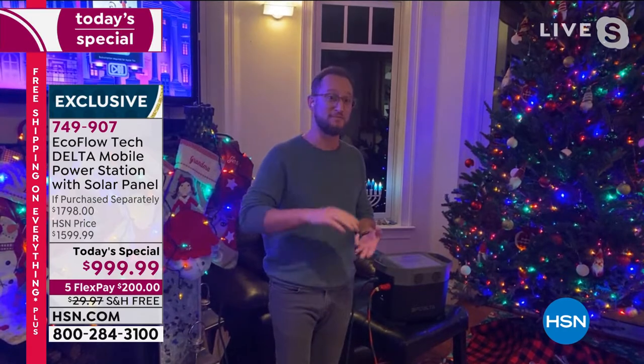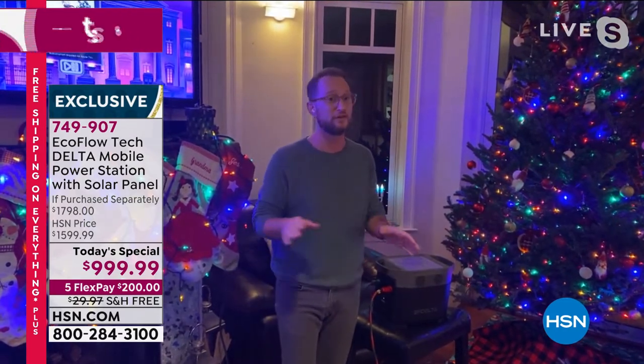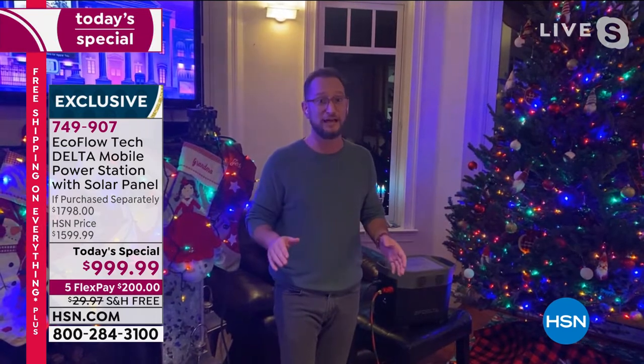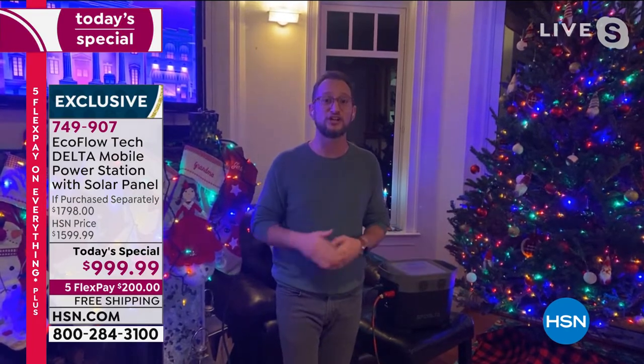How else could you get power like that where you are right now? You'd have to get your gas generator. You got to fill the thing up. You got to make sure that it's actually going to run. You got the pull crank, you got the push start button, whatever it might be. And then it's going to be super loud. And by the way, it's 6:22 right now. In HOAs, at 10 o'clock, you can't run a gas generator because it is too loud.